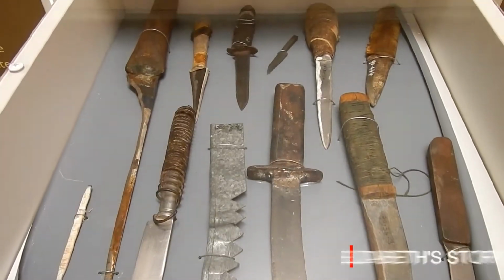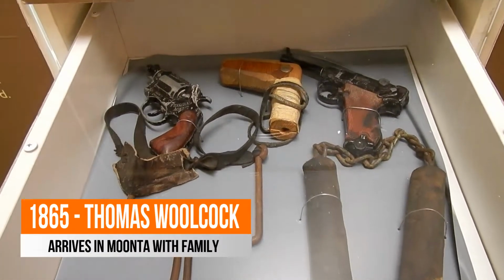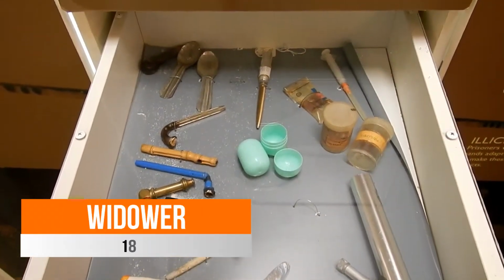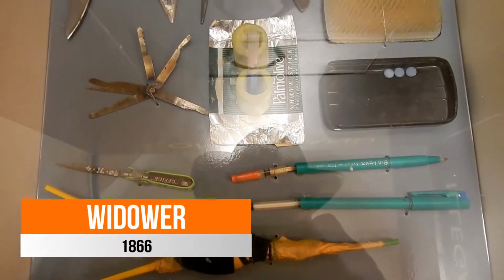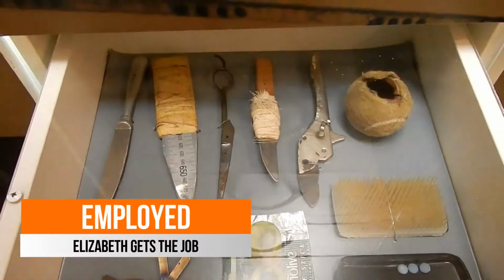Thomas Woolcock emigrated from Cornwall and settled in Moonta with his wife and 2 children in 1865. His wife and 1 son contracted a fever and died the following year, and with a young son also named Thomas to care for, he advertised for a live-in housekeeper, for which Elizabeth applied.